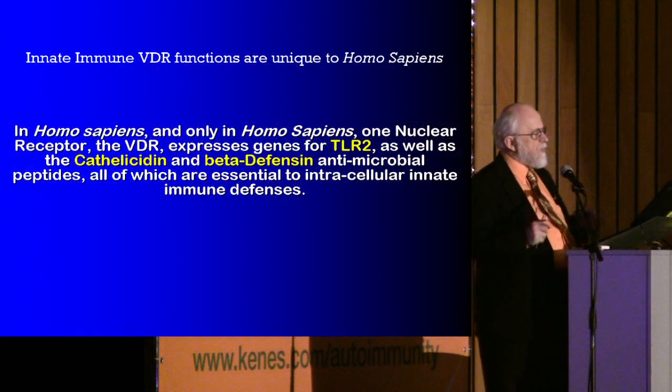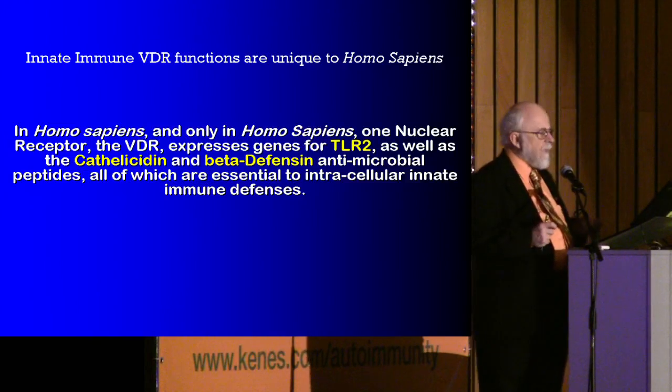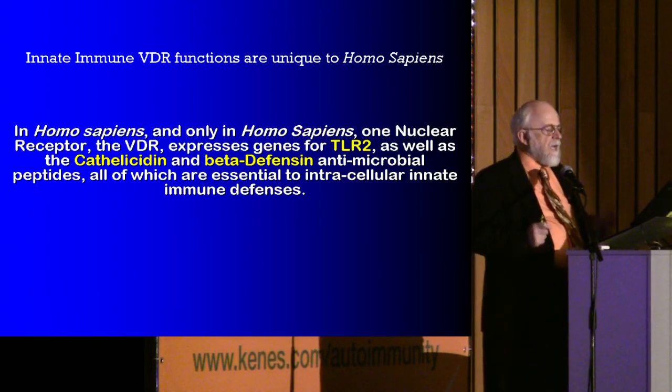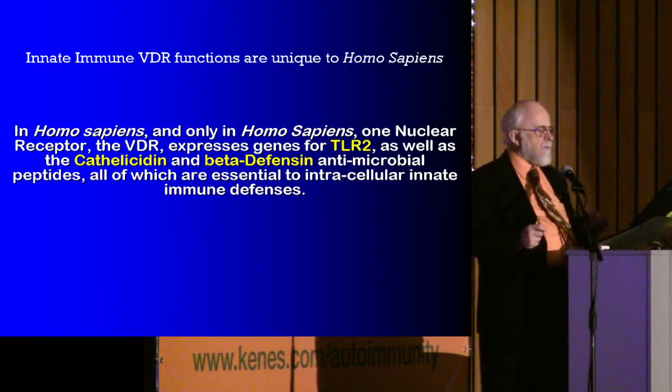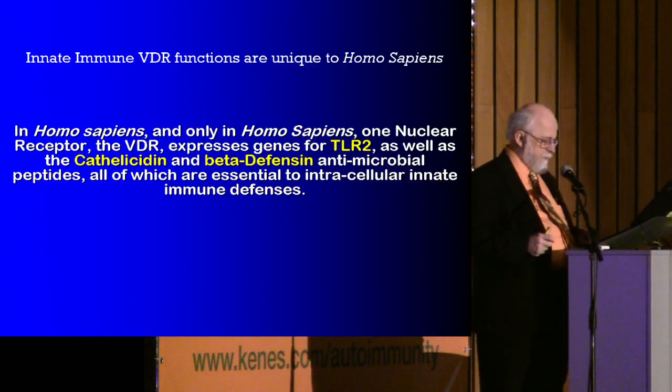The important thing is that innate immune functions of the VDR are unique to Homo sapiens. In Homo sapiens, and only in Homo sapiens, there is one nuclear receptor, the VDR, which expresses genes for TLR2, as well as the cathelicidin and beta-defensin antimicrobial peptides. All of these are essential to the intracellular innate immune defences.